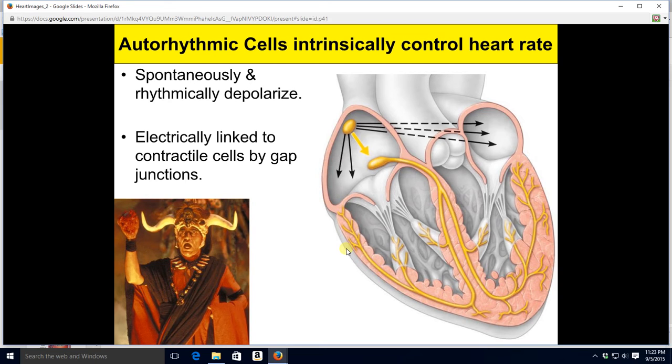Now, obviously, there's outside influences that can affect the heart rate: chemicals in diet, your brain, nervous system, endocrine system, they can all affect your heart rate. But even with all those things removed, your heart can still beat. All right, you can rip a heart out of someone's chest, hold it up, like in this Indiana Jones movie screenshot right there. Hopefully, you know what that is. If not, you need to go watch it. And the reason the heart can do this, as long as it's got oxygen, is because it has autorhythmic cells.